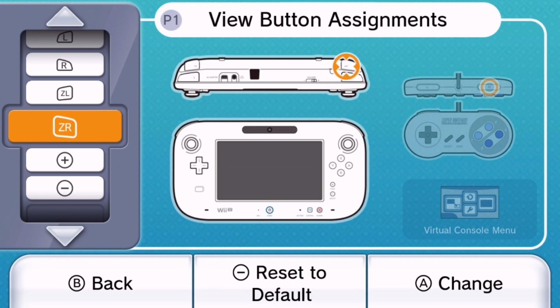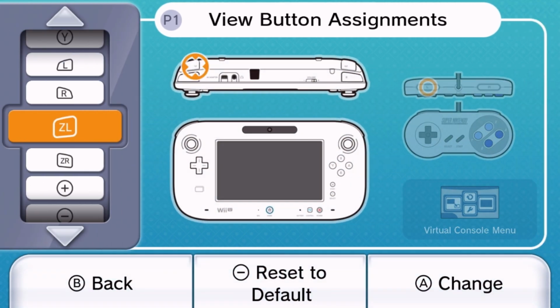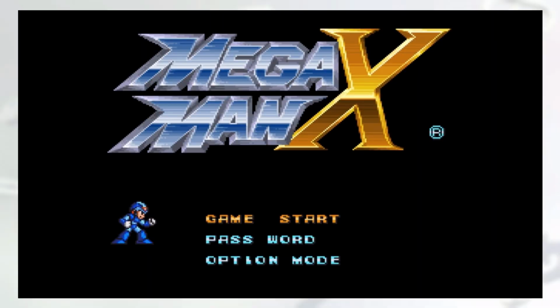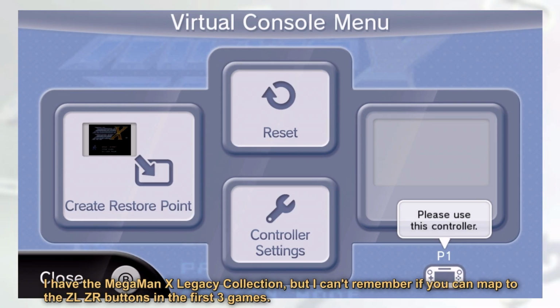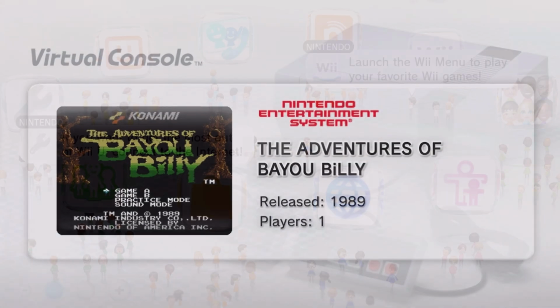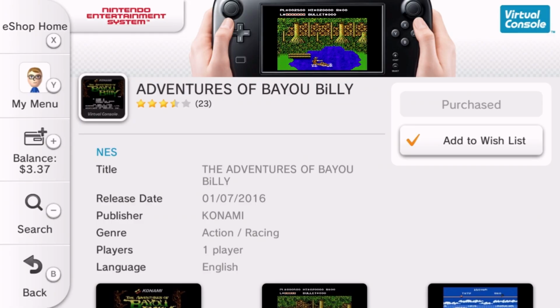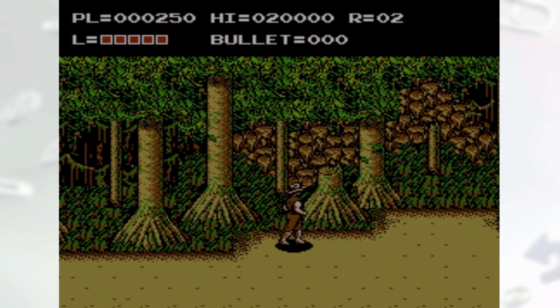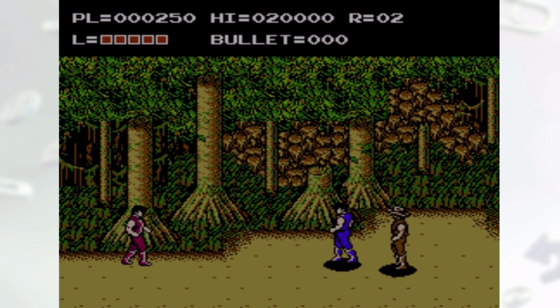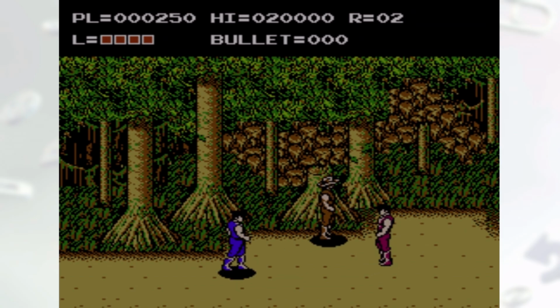And being able to use the ZR and ZL instead of the actual shoulder buttons is a great comfort to me, especially in Mega Man X1, 2, and 3, but I bought the third one way before this happened. The only new game I bought was The Adventures of Bayou Billy for the NES. I still remember seeing this on a Screw Attack list and was always curious about it, just always barely on my radar. And based on the very little amount of time I spent with it, I don't think it's good.